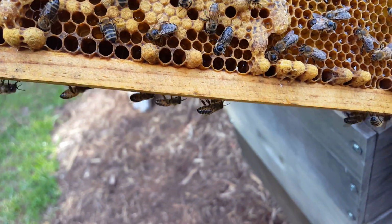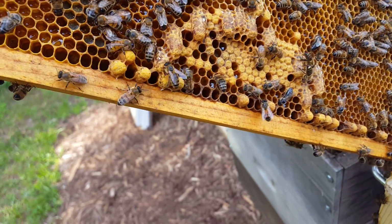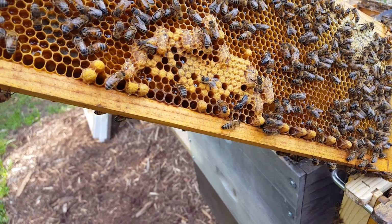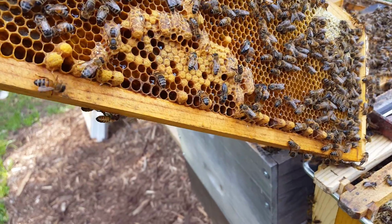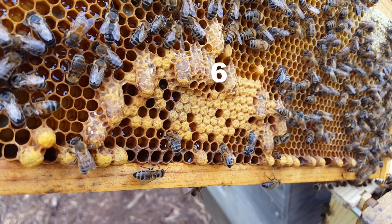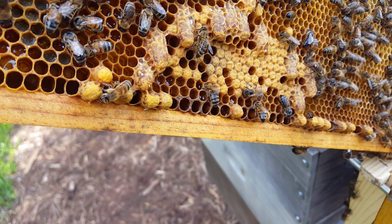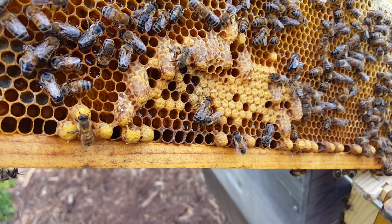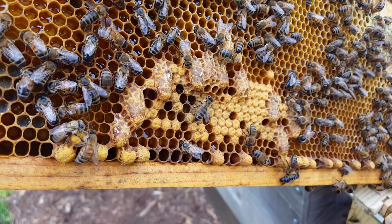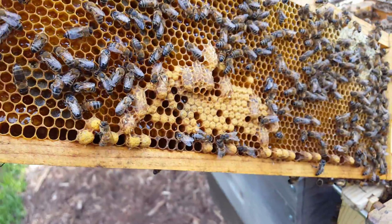Absolutely ridiculous. I'm convinced this is why we lost our hive last year, because of stuff like this. The queen does not go around and kill everything in time, and you get all these cells, and it's just going to swarm, swarm, swarm. On this one frame alone, 1, 2, 3, 4, 5, 6, 7, 8, 9, 10, 11 supersedure cells just right here. That is crazy. What am I going to do? I'm going to put a hive tool through all 11.